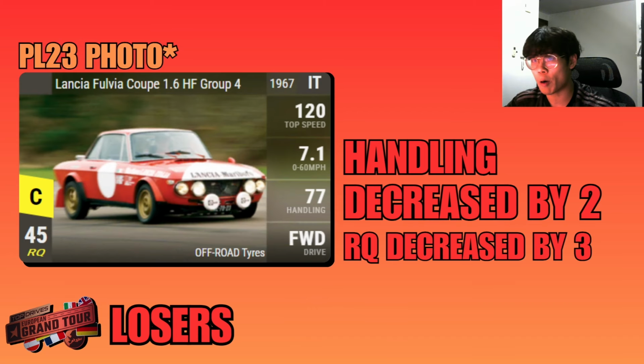Now, moving on to our losers, the Lancia Fulvia Coupe 1.6. The handling has decreased by 2, going from 79 to 77. That also means that fully upgraded, it goes from 87 handling to, what's the number? 87 handling to 85 handling, something like that. RQ has also decreased, by the way. RQ has decreased from 48 to 45. I think it's 87 when you max it out from 79. Yeah, 79. Yeah, so it goes down from 87 to, yeah, that seems about right.